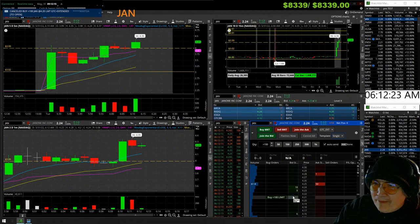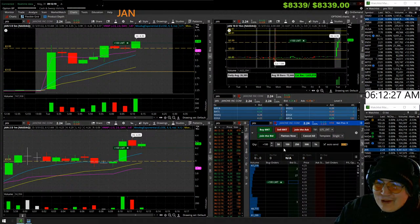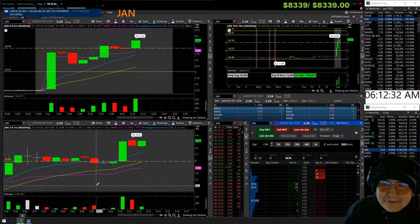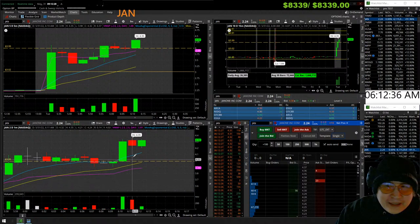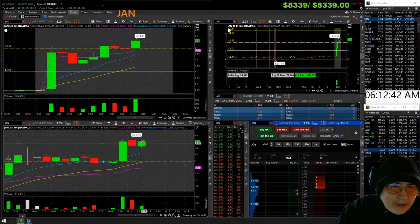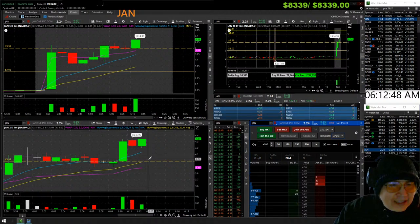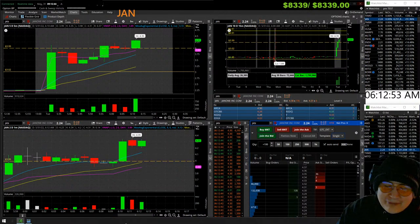Whoa. Let me try. Oh my gosh, man. $4.20. I was going to try $4.20 right there. That would have been a beautiful, beautiful A plus setup entry right there. $4.20 to $4.30. There's already some money in my pocket. This wouldn't have been a one and done because I still would have added down into $4. I would have done 100 shares, 100 shares, and then 200 shares. But I missed my initial entry right there.